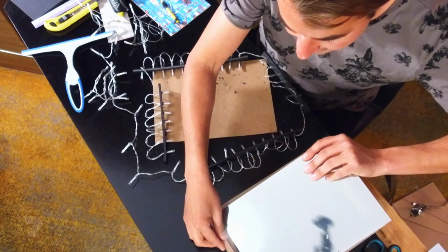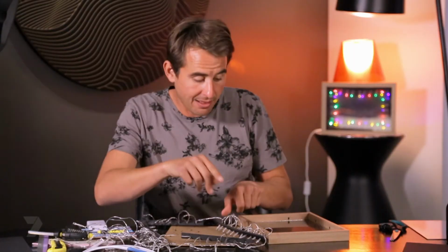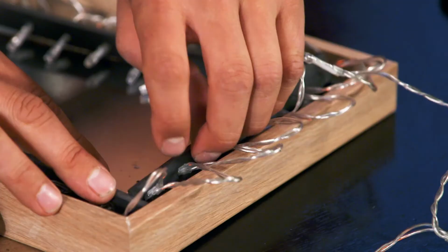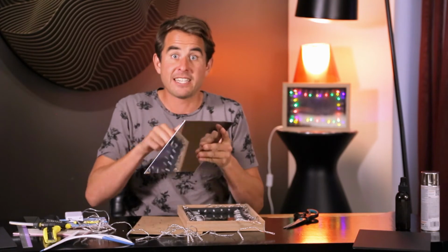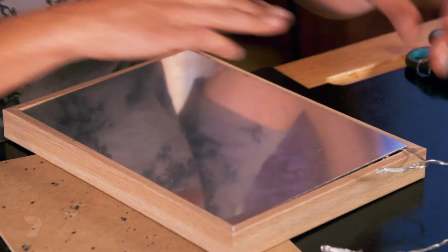Put the mirrored film into the frame with the shiny side up. Okay, and now we're going to put our lights in on top. Squish them down, and then we're going to put the other pieces in. And the same on the bottom. It's time for the back mirror. You want the reflective side, not the frosted side, face down. And there should be enough gap just for the cord to squeeze out there.